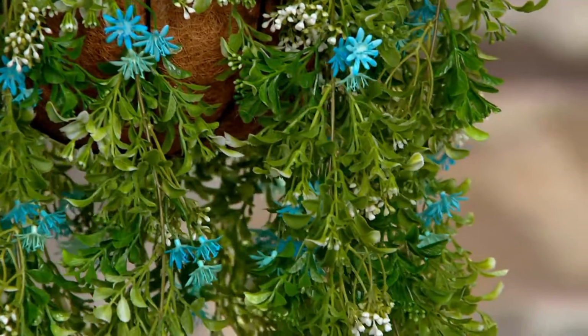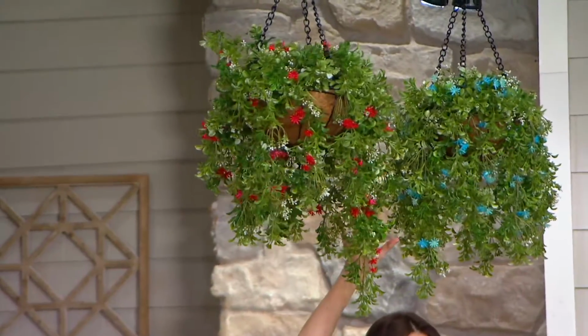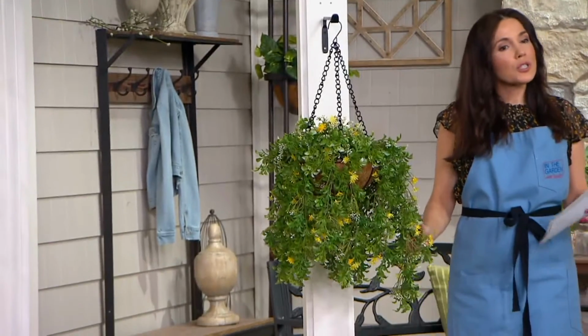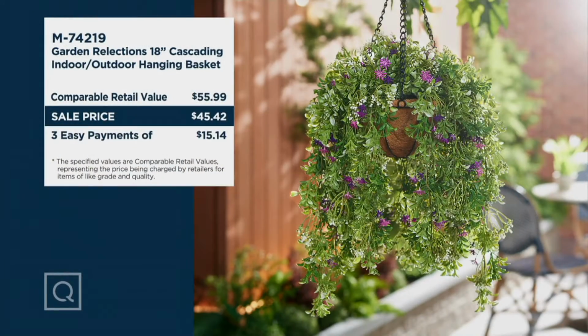So 3 easy payments of $15 and change. We also have the red mix. And we have this yellow mix, which is so pretty. So Judy, you talked a little bit about them being handcrafted. Oh, and you can see the value here. So it is a nice significant savings, especially with the Easy Pay.